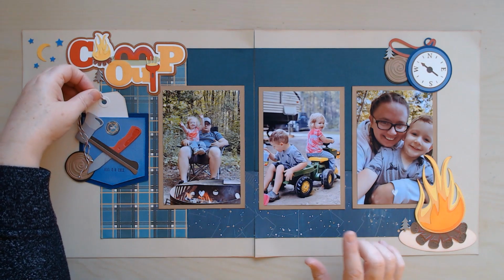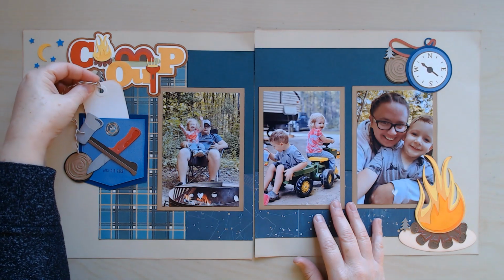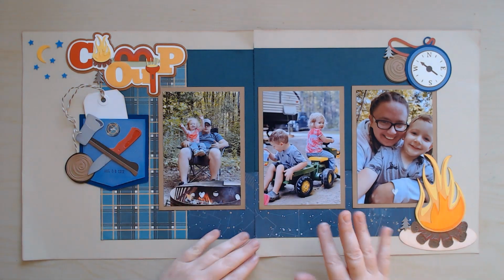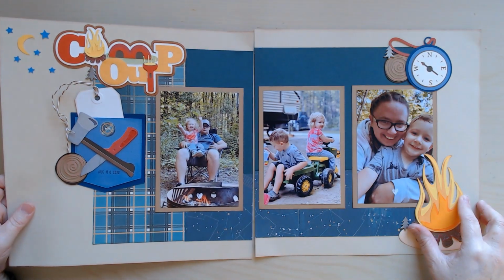I haven't done the journaling on this one, so I'm not going to put it away yet. I can't remember the names of the people that they went camping with or what campground they went to. I want all that information in there before I put it in their album. But yeah, it was their first camp out.